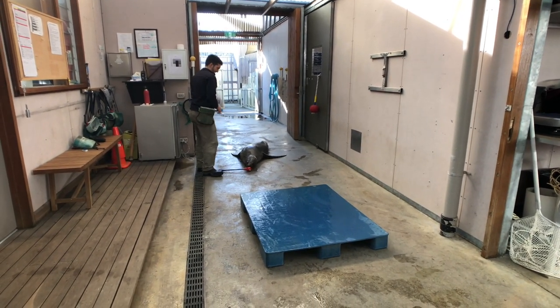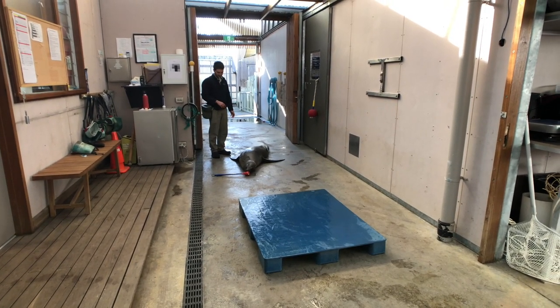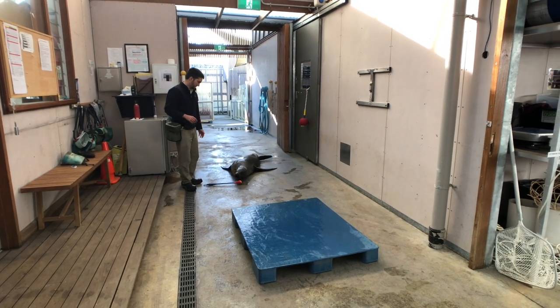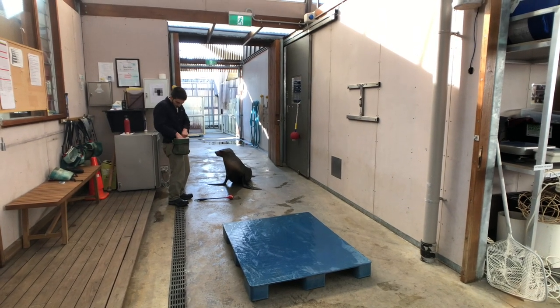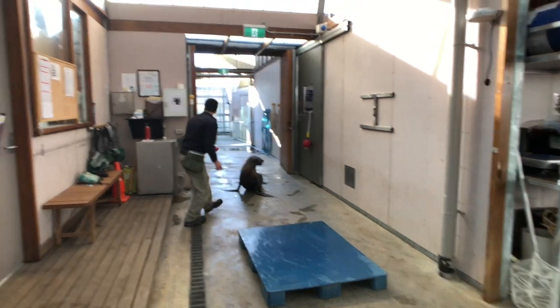So targets are really good. Not only can you see how you might train a series of behaviours using a target, but it also gives the animal something to focus on. So if you have a particularly wary animal, sometimes having them on target takes their mind off whatever manipulations or whatever. So it gives them a point of focus that is sometimes really valuable.